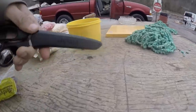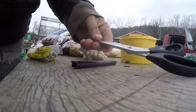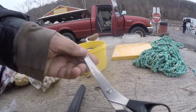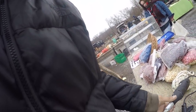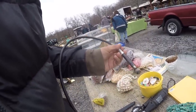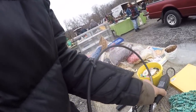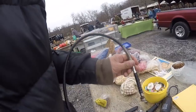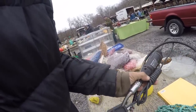Let's see if I can get it open. Made in Germany, stainless steel. And I also found this right here. Probably my favorite thing I got out of this storage room. It is a Dremel, but it has the pencil end, so you can do like all the different woodworking and everything, carving. Hadn't been used too much, but I don't know. That's a keeper. I'm going to keep that for me.